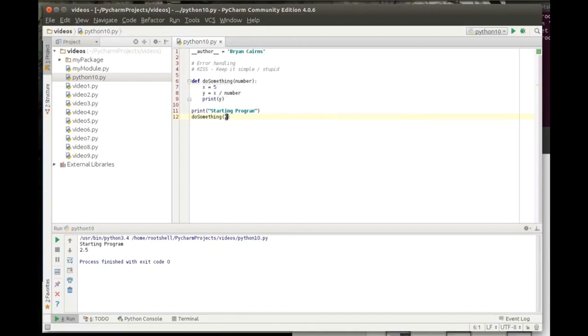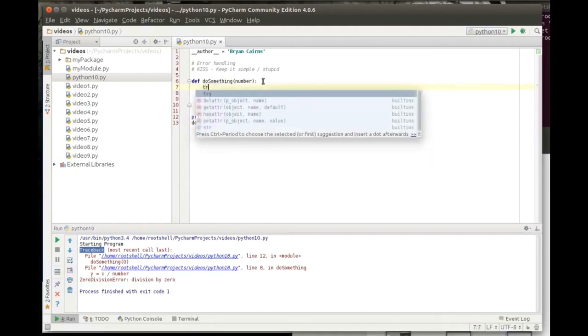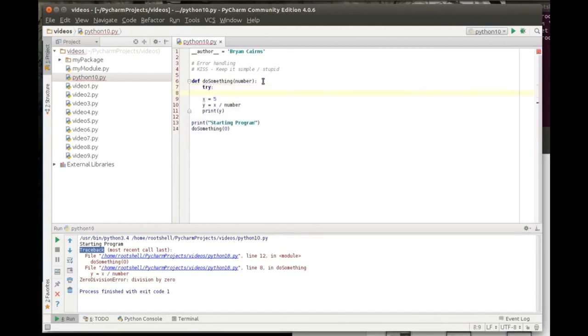Now, if the user enters 0, we're back to square one. We're going to have that same error again. We don't want that. So we need some sort of exception handling, and it's in the form of a try except finally. And we're going to explain that. Say try, and we're going to indent this code.